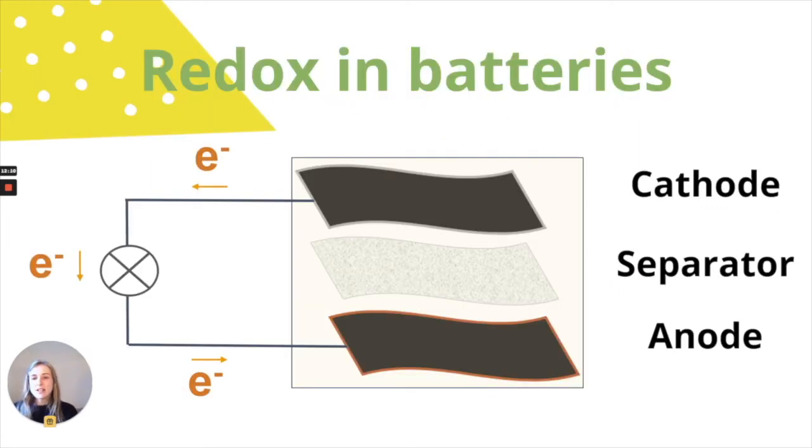And redox reactions are also happening inside the battery as well, at the anode and the cathode. The plastic separator allows for ions like lithium ions to transfer between the electrodes, but not electrons. So these get forced around an external circuit instead, which can then power a load such as a motor or a light bulb.